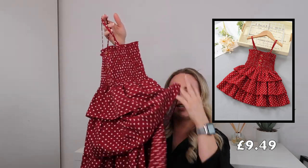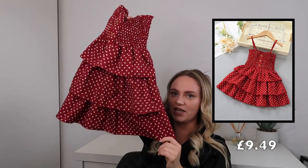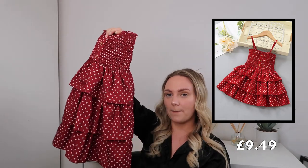It's layered, so it's got a bit of a flow to it. It is stretchy at the top, so it's got some give. It's got buttons down the front, and it's just super sweet. It's really long on her as well, sort of like mid-calf length, and she looks adorable in it. She loves it. Absolutely loves it. She didn't want to take it off, but she had to.